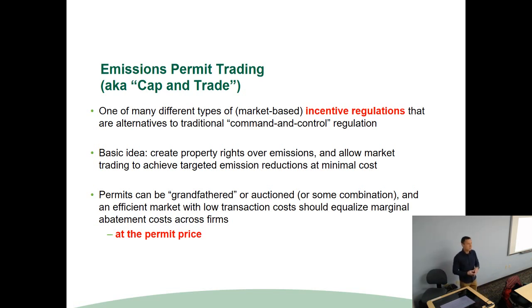Now, there's different ways, and this is one of the things that we're looking at in our experiments, different ways that we can allocate these permits initially to polluters, okay? They can be grandfathered, that is, given to existing polluters, maybe in some relationship to their pollution rates or production capacity, or they can be auctioned off, or some combination. Some are grandfathered and some are auctioned. Different emissions trading schemes in practice have used all of these different methods.